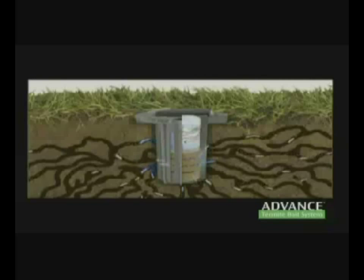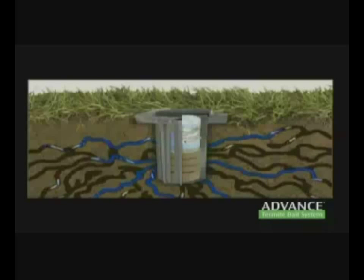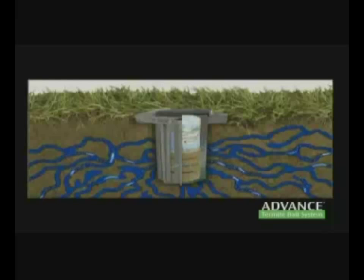When activity is detected in these stations, Nemesis bait is introduced into the station, where it is readily taken by the termites. When the colony has been eliminated, the residual bait is removed, new timber inserts installed, and regular inspections maintained thereafter.